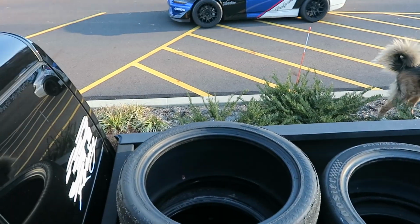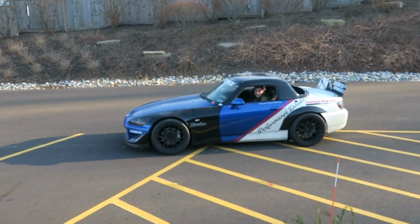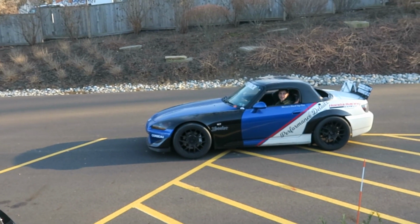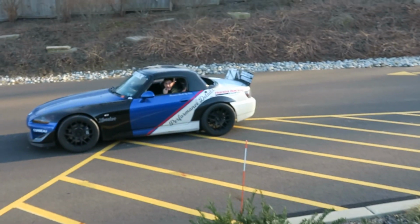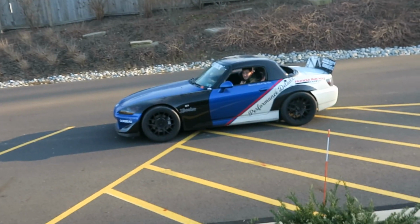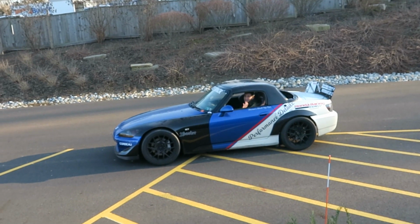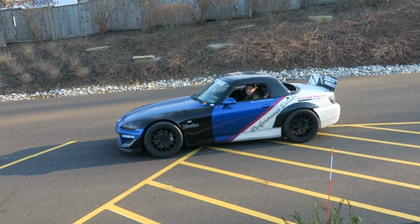Easy enough. The limiter's okay there. It's not too aggressive, I think, especially for Charlotte. Okay, it's cold enough. It'll keep us from breaking stuff. Is that like 5,400? It does smell. I know, it's the clutch. I have to ride it a little bit to get the slip, and then that'll be fine for Charlotte.